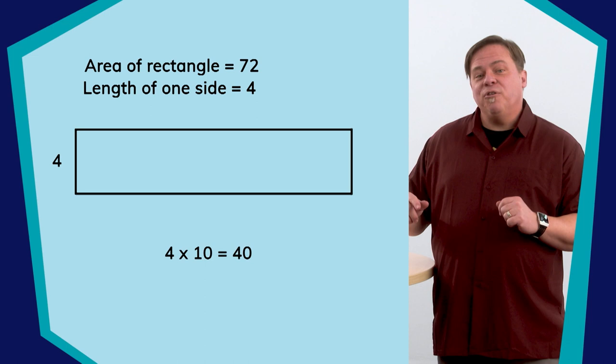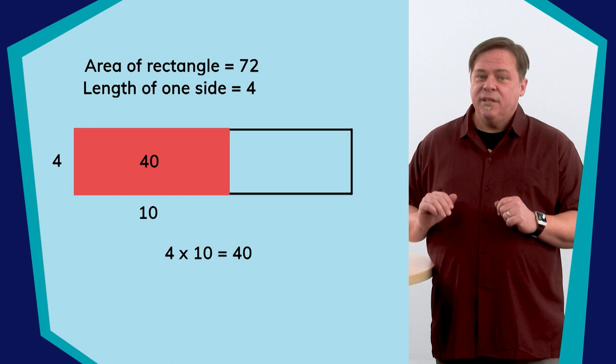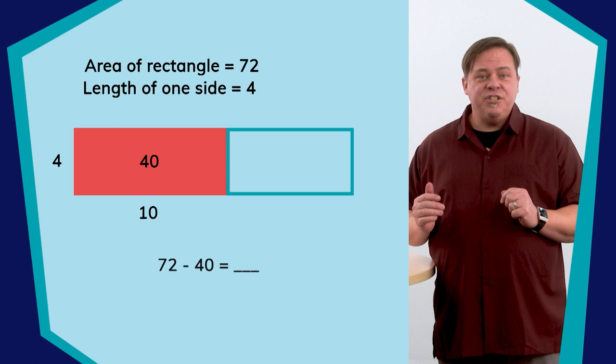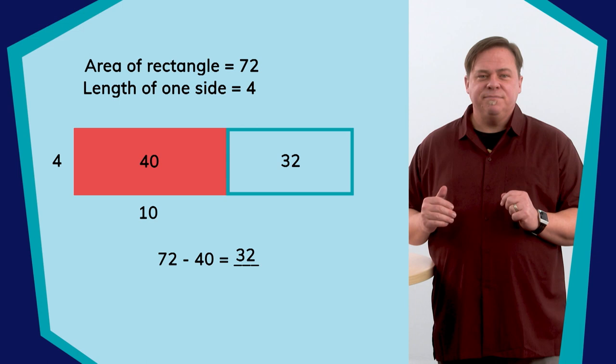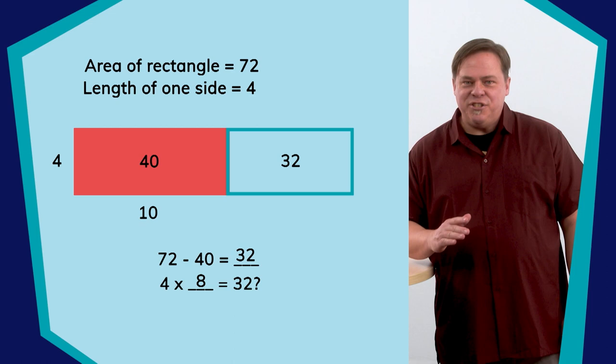If my total area is 72, this takes up a little more than half of my rectangle. So how much area do I have left to cover? Well, 72 minus 40 would give me that. I've got 32 left to cover. Is there a number I could multiply by 4 to get 32? Totally. 8. 8 times 4 is 32.